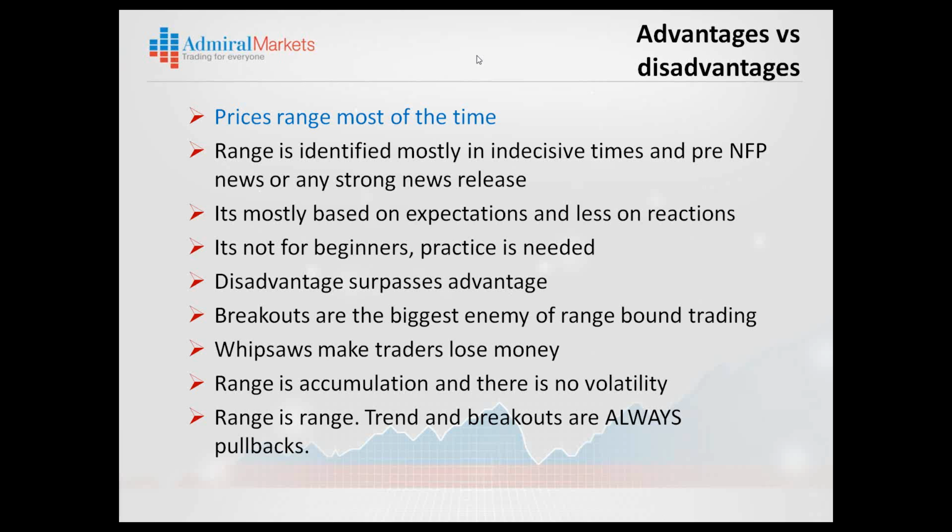But fortunately for us, there are not many days with whipsaws, so we stick to our strategy. Range is accumulation and there is no volatility, right? When there is a range-bound market, only if you're trading a range on the 4-hour and daily chart can you say you can trade it. But if the accumulation phase is on lower time frames, especially 15 minutes and lower, where there is no volatility, that is the accumulation phase, and usually it will start a new trend.